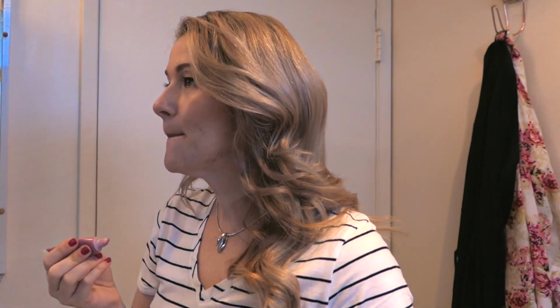And I like the pencil because it works really well under chapstick. This gloss is also incredibly moisturizing. It's my favorite thing this winter. So, anyway, that's it for my everyday look.